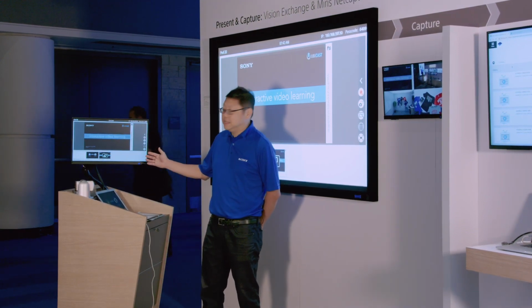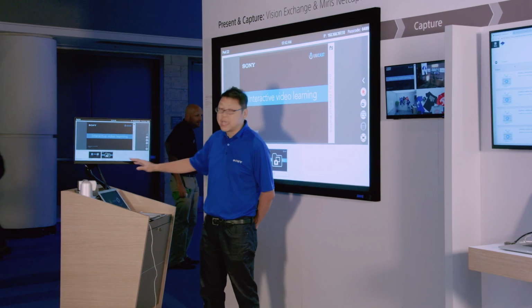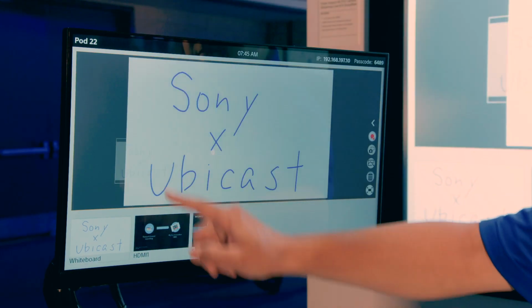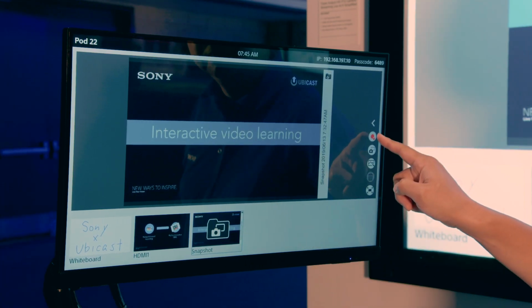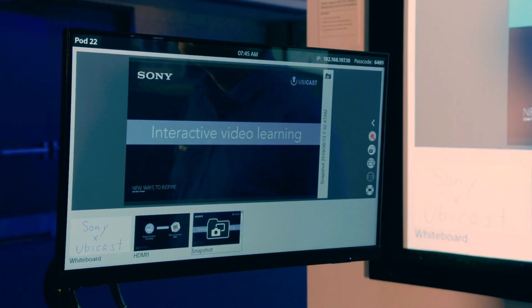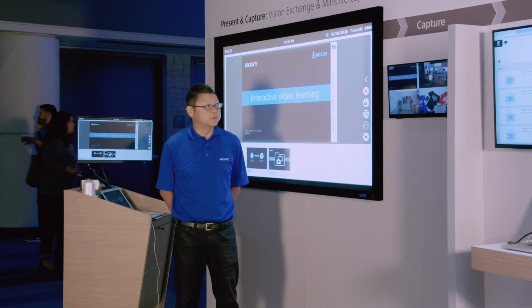Number 1, the vision exchange, which allows instructors to record anything that is thrown, whether it's a whiteboard, your HDMI input, or your snapshots. All of these can be captured, so you're capturing more than regular lecture capturing.